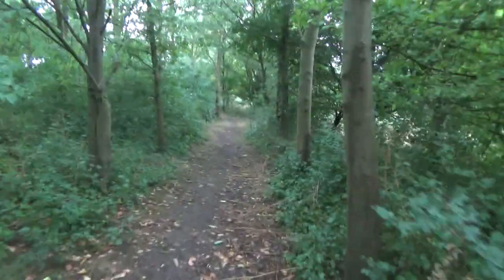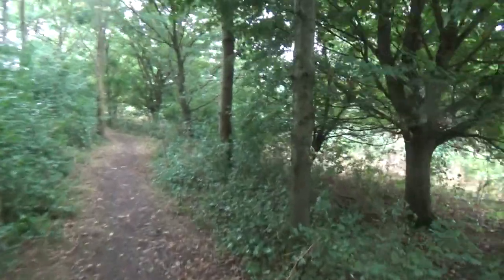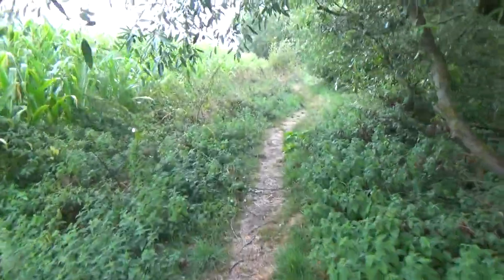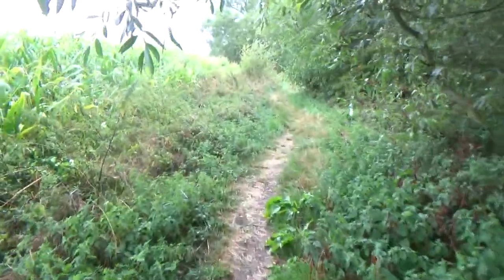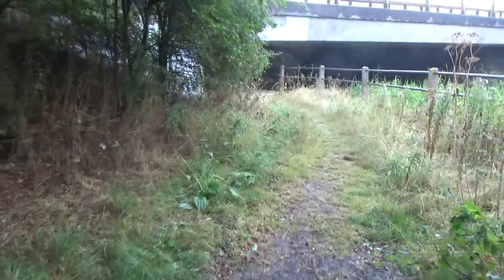And the rain has arrived. It's quite nice, really. Not far to go now, not far. Still raining though. And here we are.